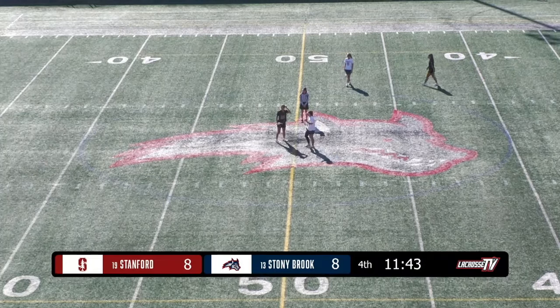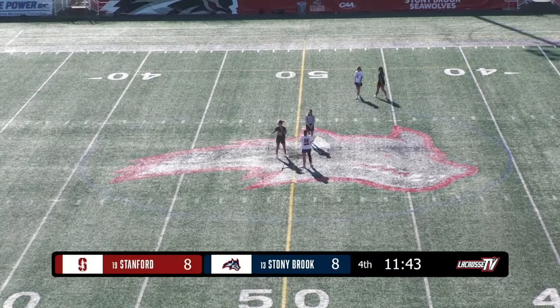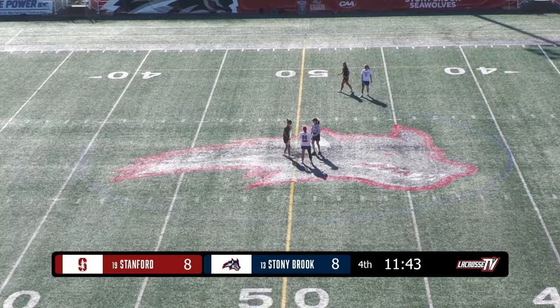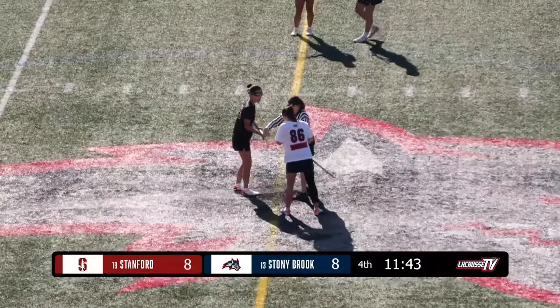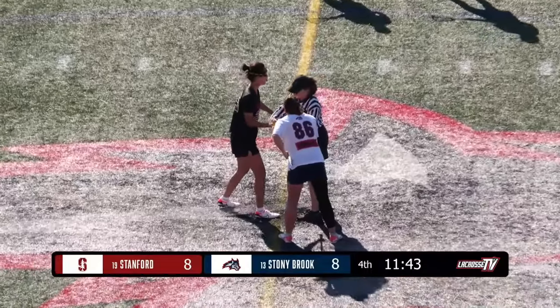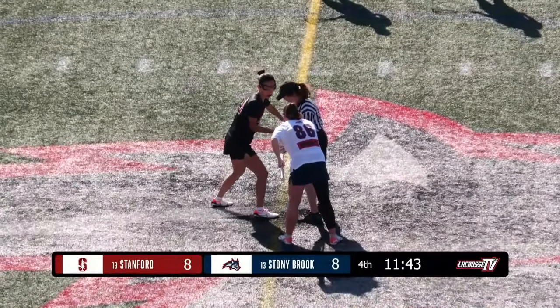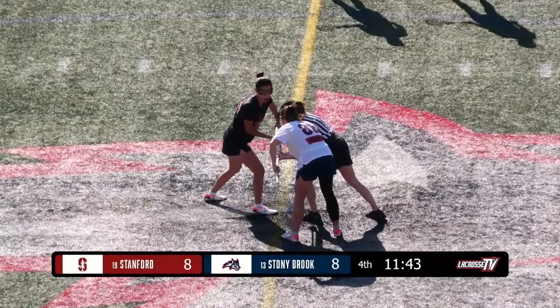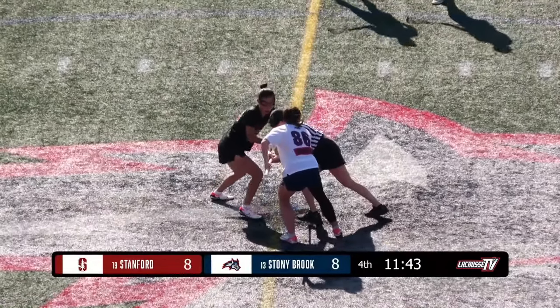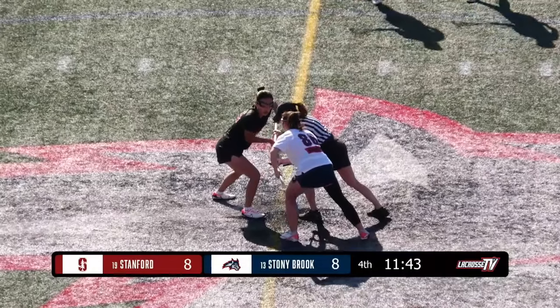8-8, and again, great attack from Stanford. For Kelly, it's her second goal of the game. No one has been able to get a hat trick just yet, but plenty of time to go, and I have a feeling one of the players that have scored twice today will be the one to give either team the lead on what will be a pretty crucial goal here in the fourth quarter when we continue.